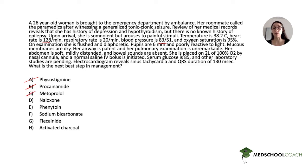Naloxone is used in opiate overdose, which is a different toxidrome that is not in this question, but would be useful in a different question on opiate overdose. Phenytoin, we learned that we don't give for seizures in TCA overdose. We would give benzodiazepines instead, so that's wrong. Sodium bicarb, we can leave this one for now. Flecainide, we learned that is not an appropriate antiarrhythmic to use in the setting of TCA toxicity. And then finally, activated charcoal, as we mentioned already, we're told that bowel sounds are absent and that she is definitely somnolent, and so she may get more sedated and be at risk of not being able to protect her airway. And there's concerning findings that she may have an ileus or be developing an ileus, so that would not be an appropriate indication to use activated charcoal. So the correct answer was F, sodium bicarbonate.